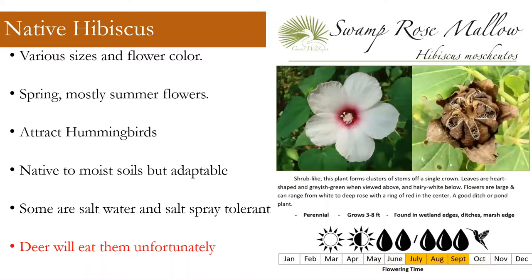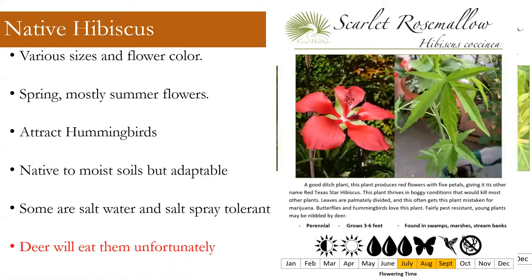Swamp rose mallow, this one's more of a pink to dark pink with a reddish center. And it's usually found in freshwater ditches. This one I probably wouldn't put in too much of a dry soil. This one's about 3 to 5 feet. This one I've never seen on the coast of Georgia, but it's widely available in the horticulture trade.